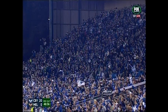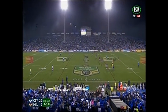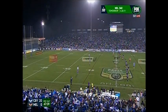What about Sam Cassiano for a front rower? That's his third try assist of the season. It's one thing to have the vision like he does as a front rower, but the execution to throw that pass for Morris was absolutely superb. Well, he showed some skill right there.